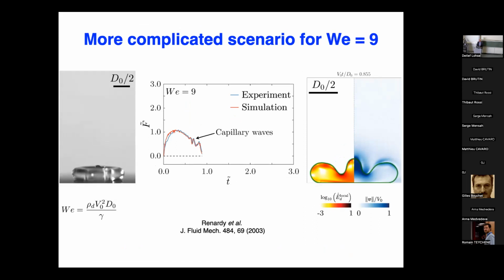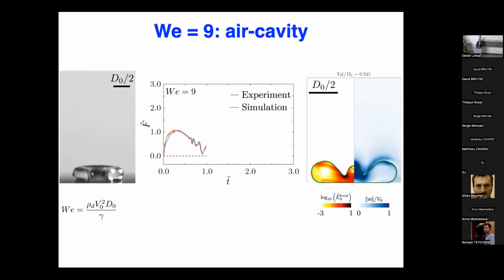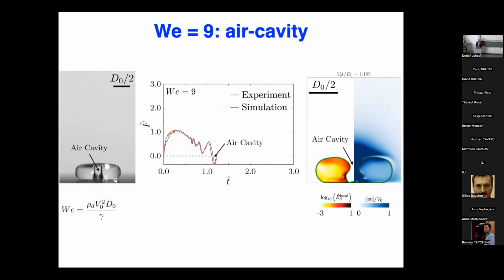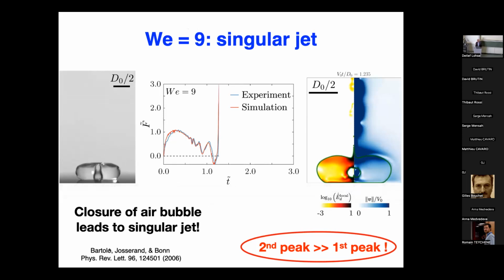This is the situation here. First peak, we get these capillary waves, which have been seen before in this paper. And what you get at Weber of 9 is this air cavity. So the thing is closing, and you get this cavity here, and then, in fact, the liquid forms a singularity, and you get bubble entrainment. You get the second peak here. In fact, this had been first experimentally found in France, in Lyon, by Barthelot and Josserand, and Daniel Bonn, when he was still in France. So they found this experimentally first, but here we understand the mechanism.